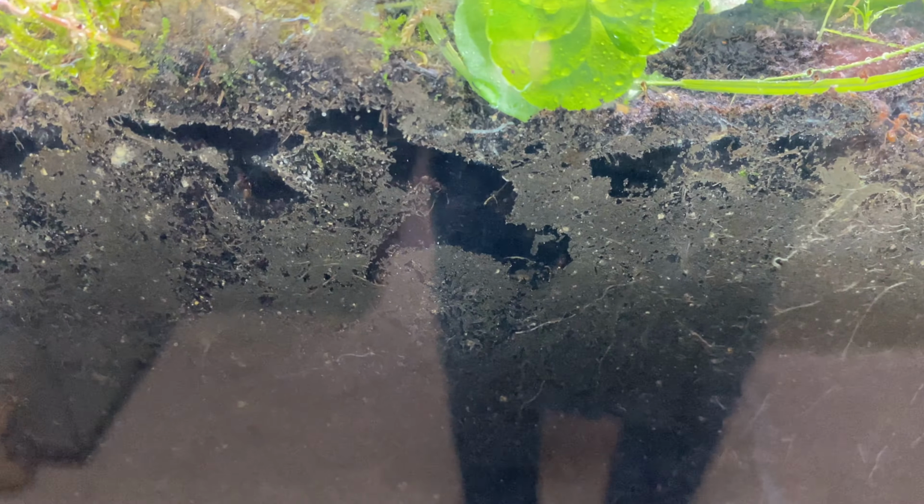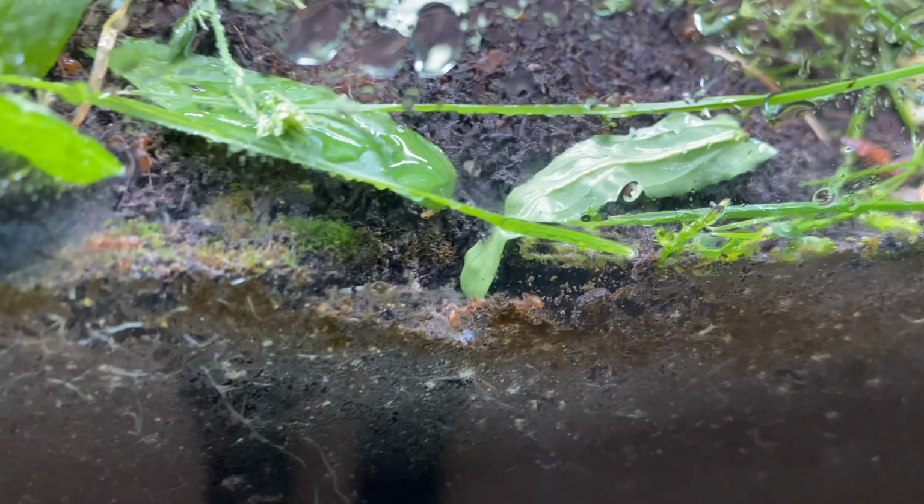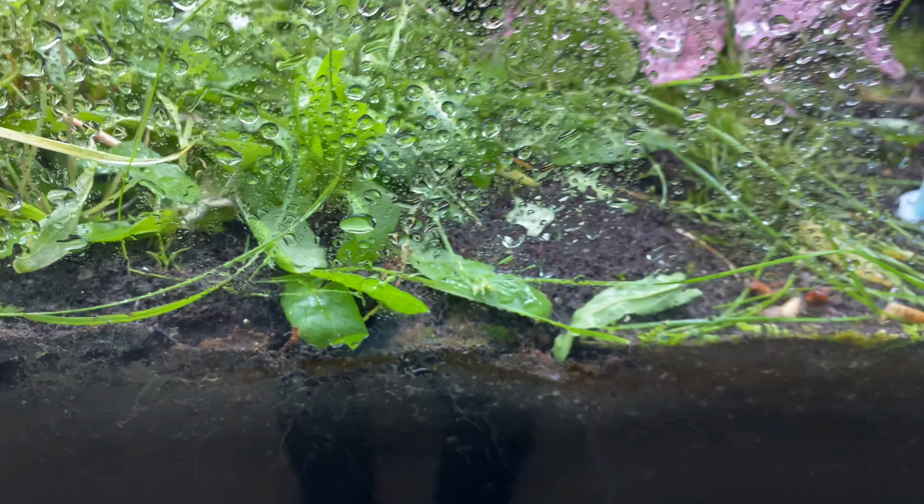Just here. You can see that's where they are, right at the front. I kind of love the fact that they're right in front, because I can see their activity. And obviously they've got that new tunnel down there, as I've been showing you.